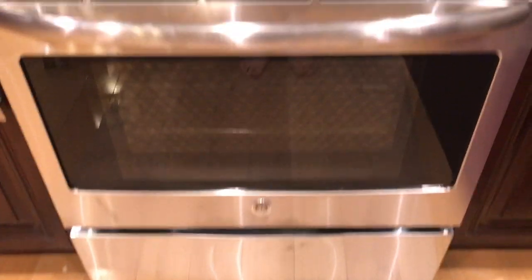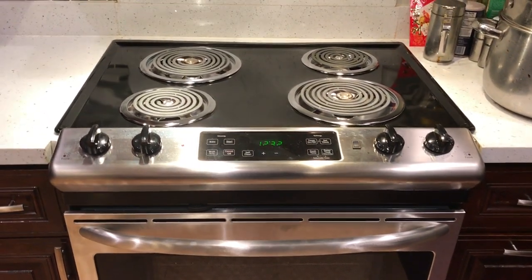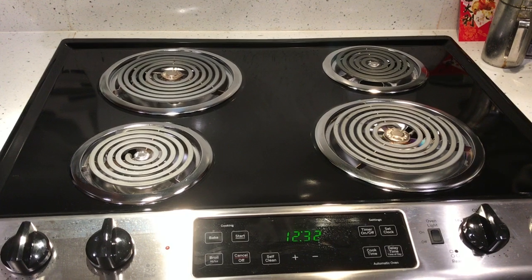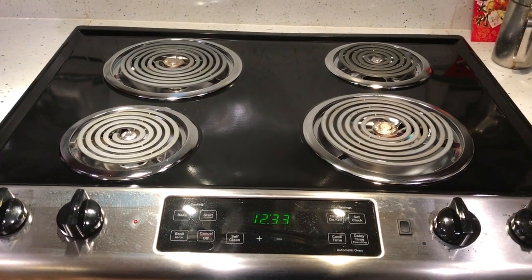Okay, this is a GE slide-in stove, and it's brand new. And I actually, when I had my kitchen remodeled, put in a gas stove. I was not happy with the gas stove.